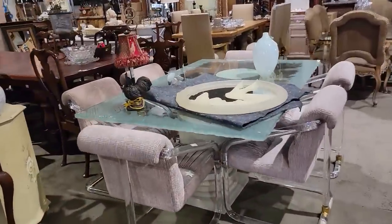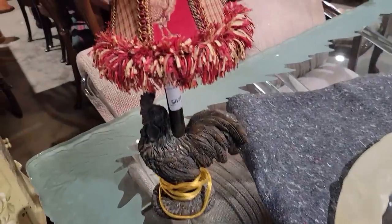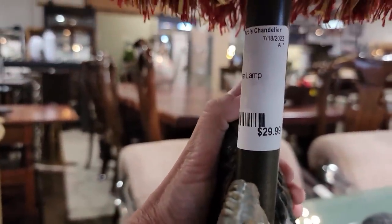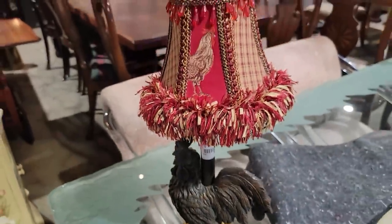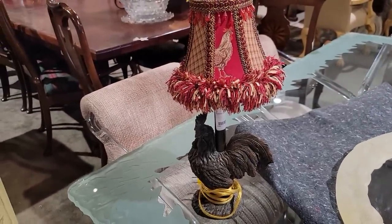Rachel spotted a chicken that she wants me to come look at. Let's see. The date is, it just came in. So there's no discount yet and it's $30. But you know what? I find chicken lamps like that sometimes at the thrift store, so I'll keep an eye out for one for you.